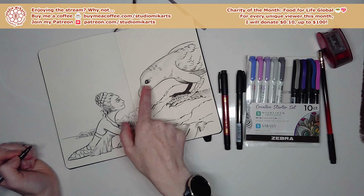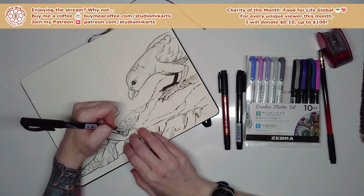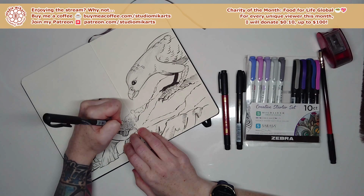And it helps it stand out from the mermaid as well. She doesn't have exactly this style of shading either.